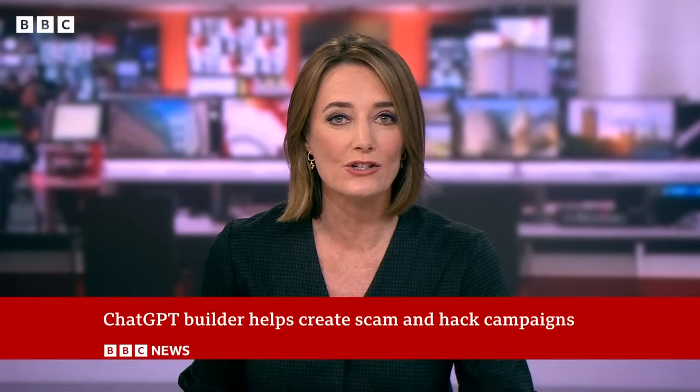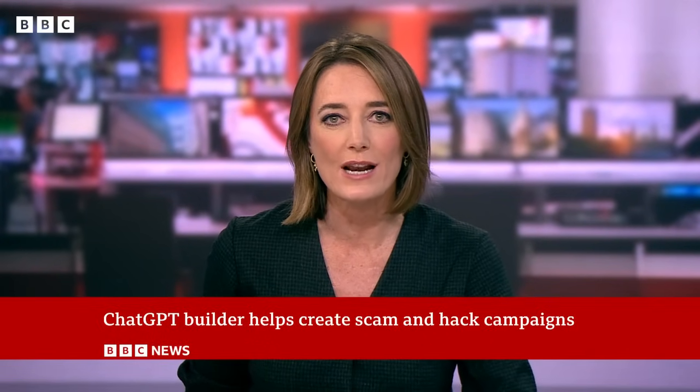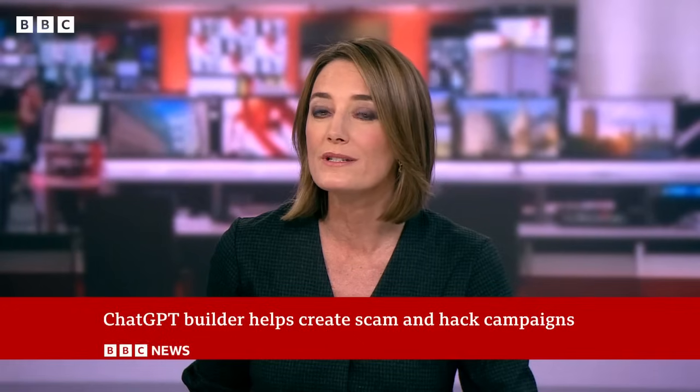A BBC investigation has revealed that a ChatGPT feature that allows users to easily build their own artificial intelligence assistants can be used to create tools for cybercrime. The feature, called GPT Builder, was launched last month by OpenAI CEO Sam Altman. It allows users to build customised versions of ChatGPT for almost anything.